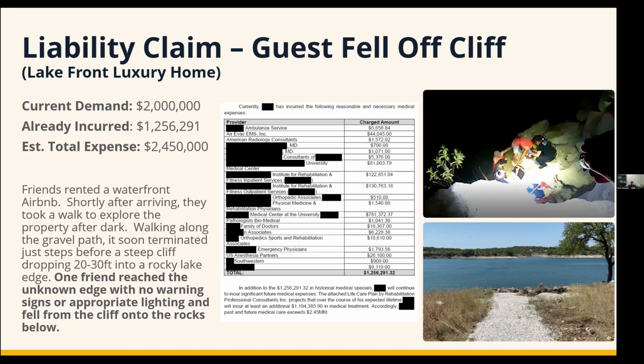Well, unbeknownst to us, because we didn't see it in the advertising photos online, there is this pathway that leads to about a 40-foot cliff drop to the lake. If we would have known about this when they initially set up with us, we would have required them to put in some type of fencing at this. There is no signage. There's no illumination.